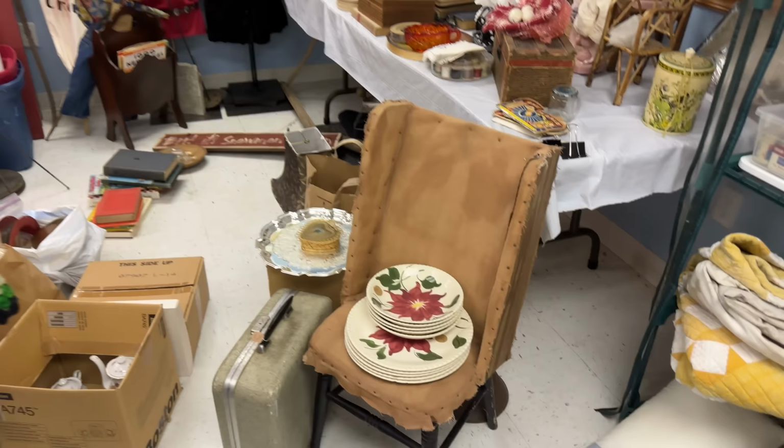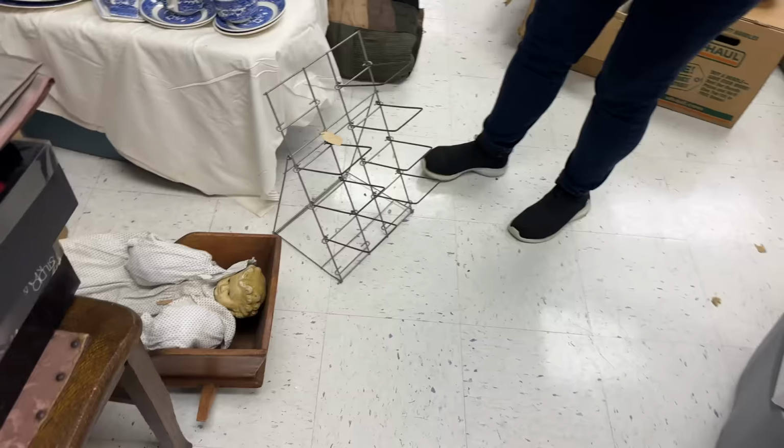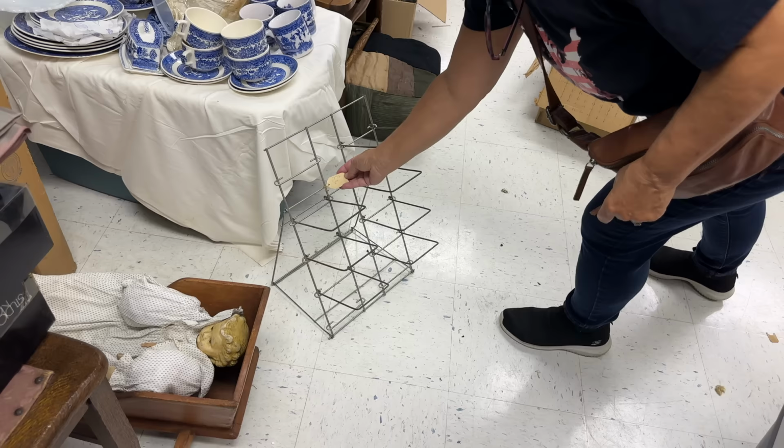Look at this cute little primitive chair. Oh my gosh, it's so cute. That is adorable. This is kind of cool. Could you use something like that for some? It says it's $79. I don't know what it is. 79 cents? 79 cents? What? That was probably an old tag. That's cents. So that's probably very cheap.